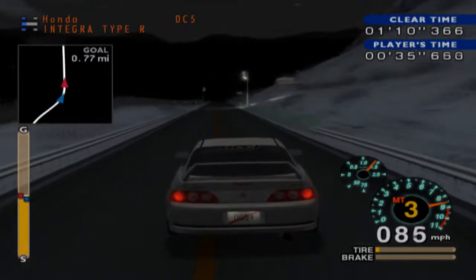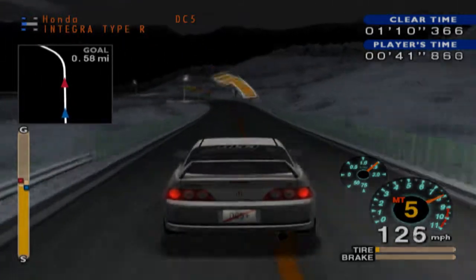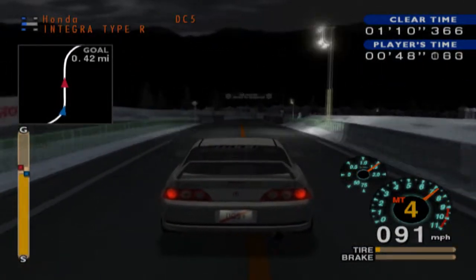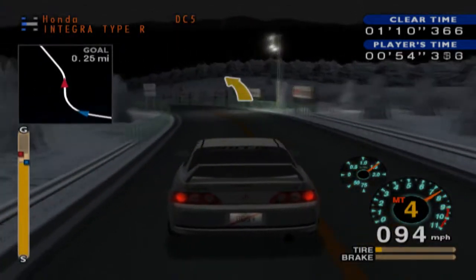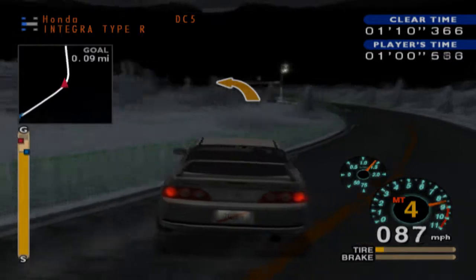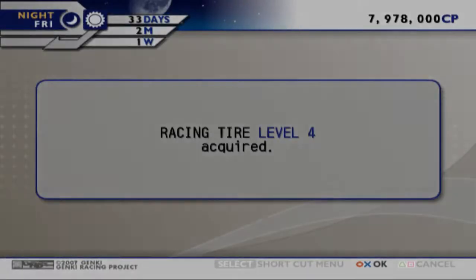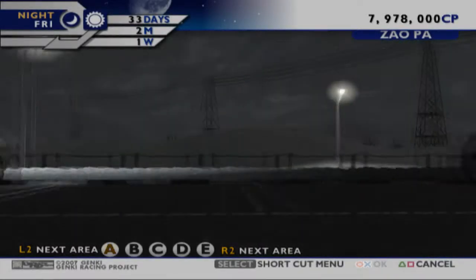Need a good old V8 for that. They're about to demolish your time. Not if I crash like that, though. But it doesn't matter, we don't have an SP bar. Almost like 10 seconds faster than me. And 5 seconds, because I was just being dumb at the end there. Race tire level 4. I will be needing those eventually. I don't know when. I'll be needing those.